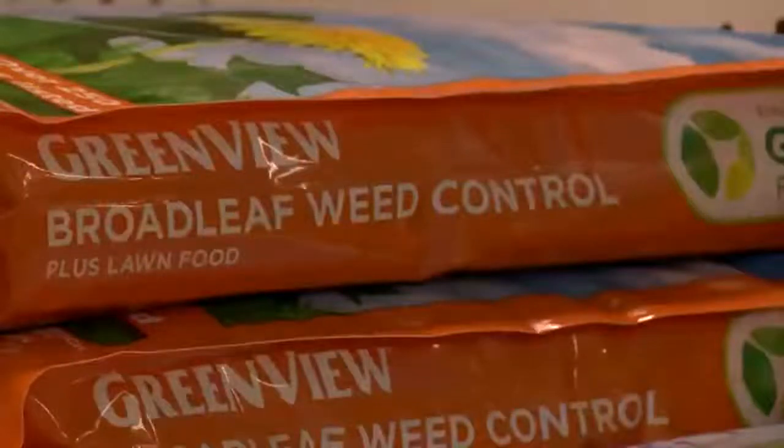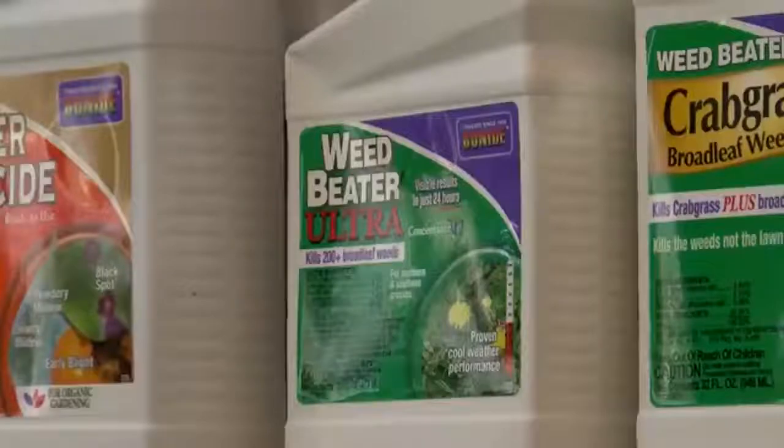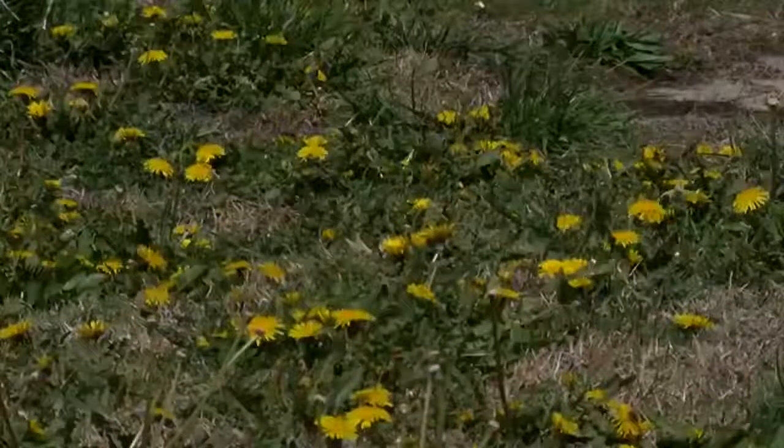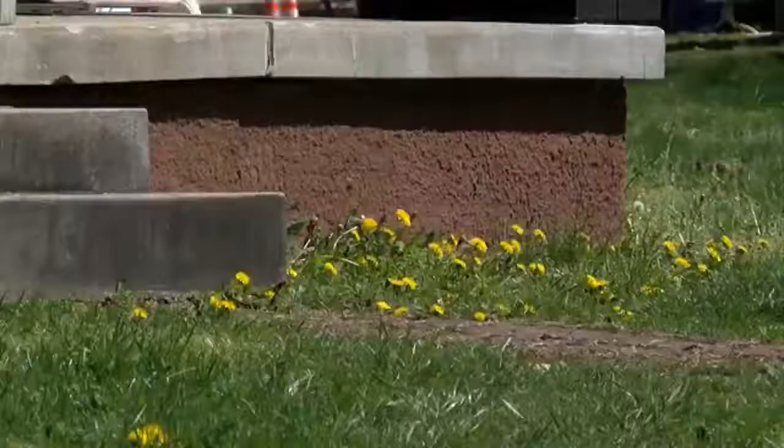Experts say there are some sure ways to remove the flower, at least temporarily. Well, you can dig them out manually, but if you don't get the whole root, they're just coming right back. So the more effective means are either a weed and feed or a liquid weed killer. While killing dandelions in your yard may be an uphill battle all season, Cummins says there is a benefit to just leaving the flower be.